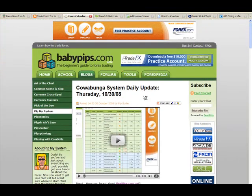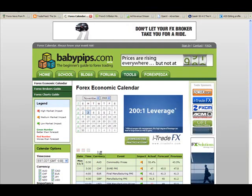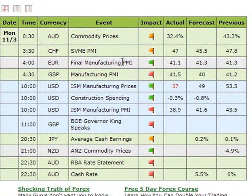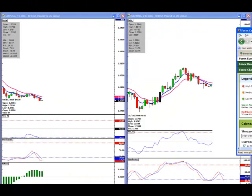But since we're here, I want to go ahead and take a look at our news events. Basically, you can just go to Baby Pips, click this Tools tab, and up come the news events for the day. Remember, we're looking for news for the sterling or the dollar. At 4:30 we have manufacturing PMI, and at 10 we have the ISM manufacturing PMI for the US. So 4:30 and 10 a.m. Eastern time are the times to look for.